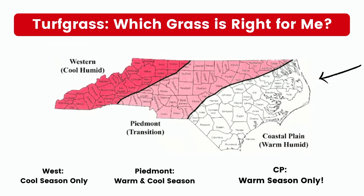So which turf grass is right for you? Well, you can see here on this map that Dare County is located in the coastal plain. And so we are really recommending that you plant a warm season grass. And while warm season grasses that we're going to be talking about are recommended for the coastal plain, we do still have some additional growing conditions in Dare County that can make growing turf a bit more challenging.